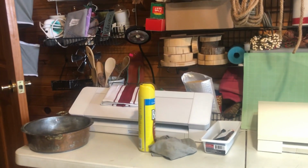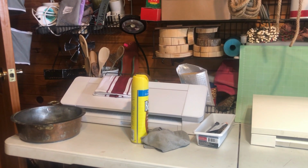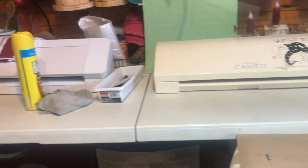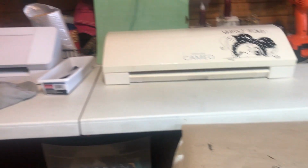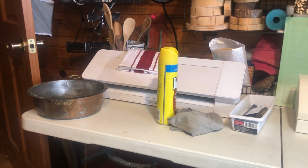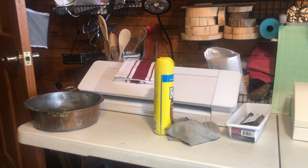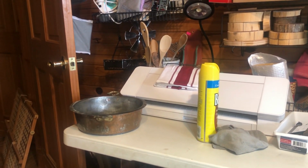Well, I'm in my craft room trying to make some room and clean it a little bit. And I could barely use my Cameo 3. My Cameo 4 was turned sideways with stuff piled all over the table. So I did get that cleared off. And I kept making trips to the kitchen with stuff.